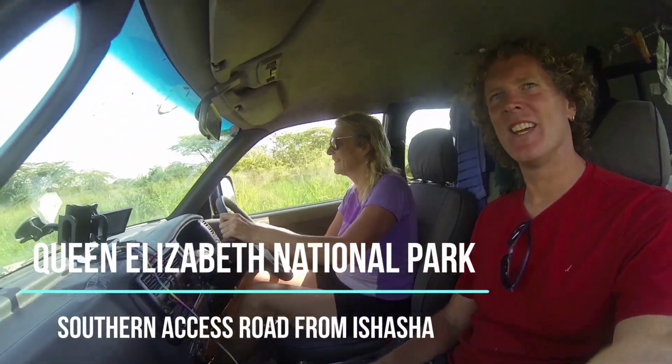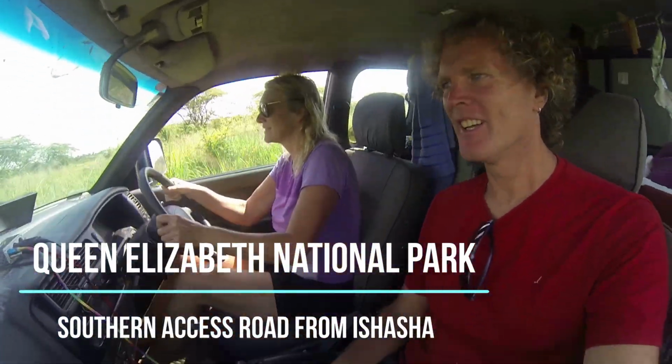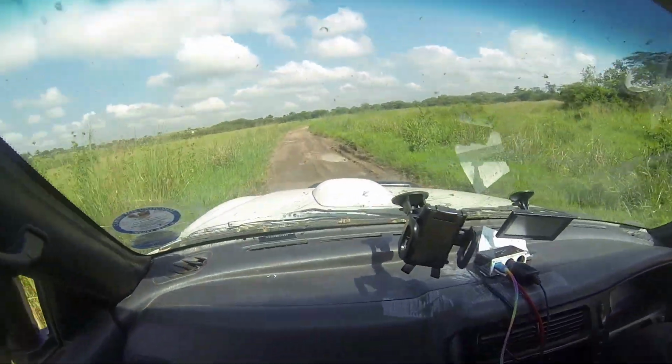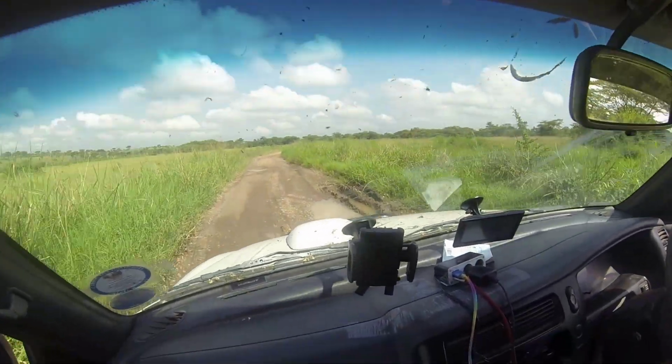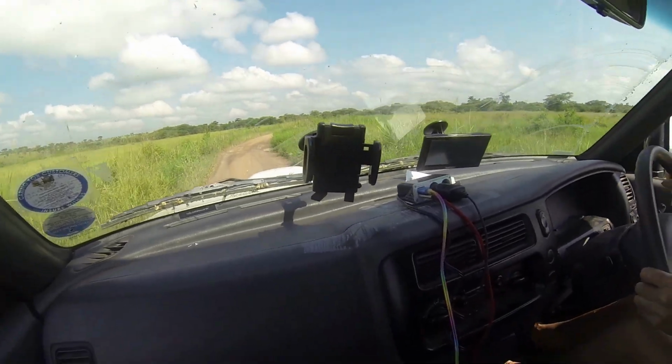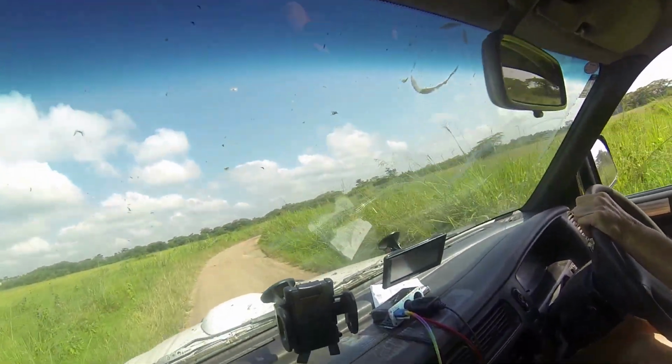It's Happy New Year's Day, and we are bumping along the track of just not fantastic condition. It's going to be a slow 100 kilometers if it's all like this. It's not a terrible track, but it's not very good either. So anyway, let's see how this goes. Very muddy, very bumpy.